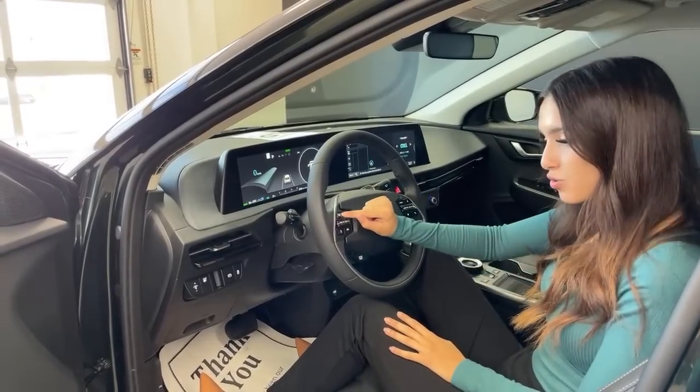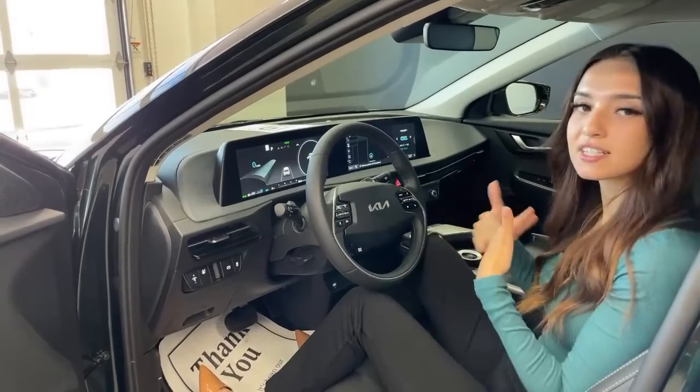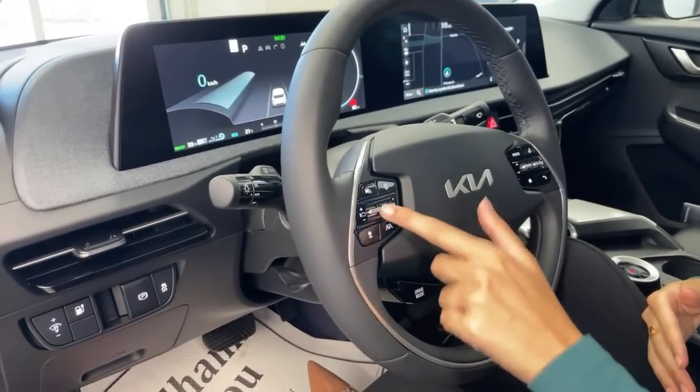So you have your cruise control button here. It is a smart system, so you can actually set the following distance of the vehicle ahead of you, and it'll slow you down until stop and go traffic. So everything for cruise control is right over there.